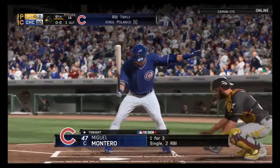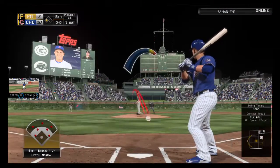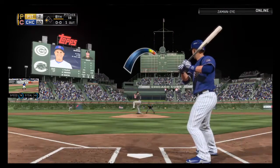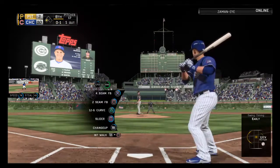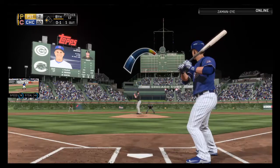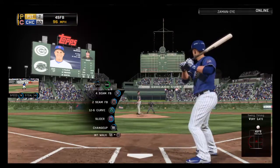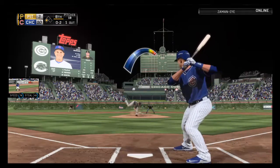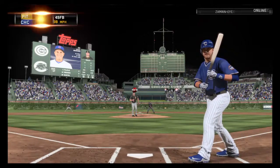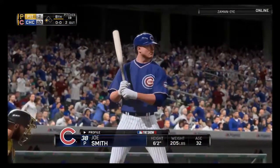Miguel Montero steps forward here with 3 runs already home and a potential 4th standing at third base. Ready to deliver. Here's the first pitch. I couldn't lay off the pitch inside. It's 0-1. Oh, man, if you're a pitching coach, you might want to update your resume after this performance. His guys have been brutal. Struck him out. And now they'll likely need a base hit to get that runner home from third.